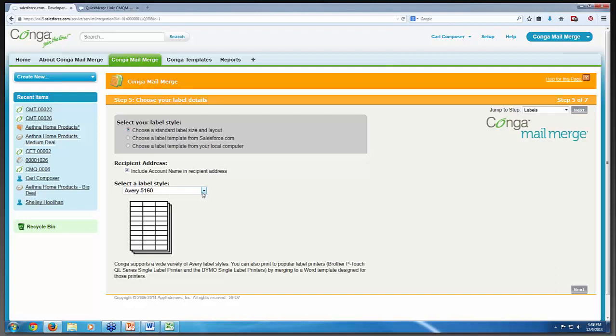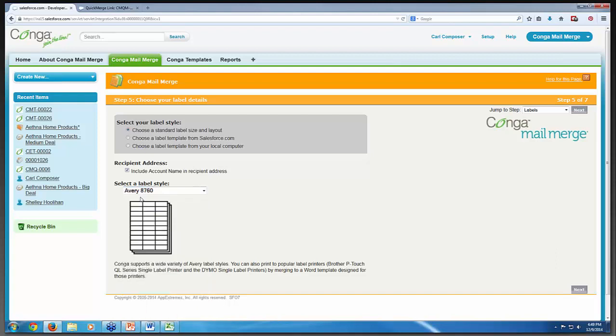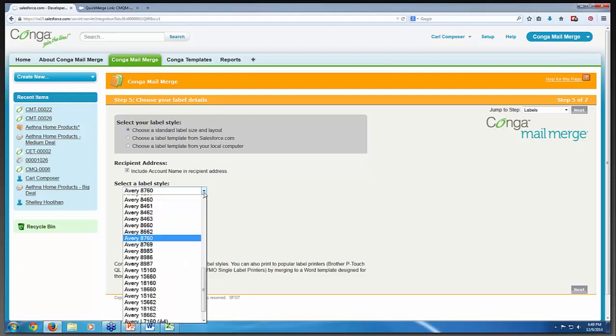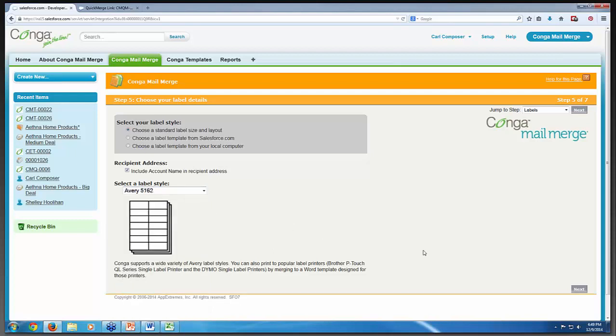So the fun part is choosing your label style. This is where you get to crawl under your desk or into your file cabinet and look for that lovely Avery label package and just find the number on the front. That's what they call the label style, and just choose that. So let's say that we're doing an Avery 8760. If you're not finding your style in this list, or if you're using something else, like Staples has their own label styles, or I believe Office Depot, the same thing, then you'll need to create a custom label template. But anyway, select your label style and click Next.